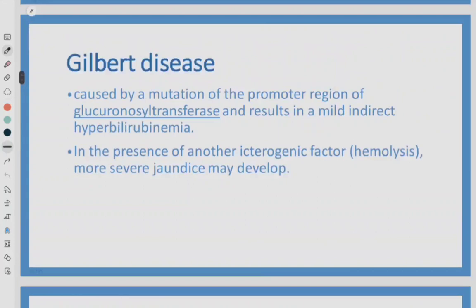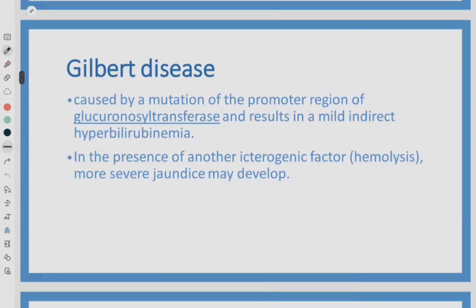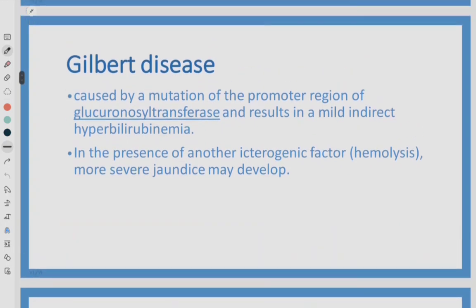Gilbert syndrome: there is a mutation in the promoter region of glucuronyltransferase. This will lead to mild indirect hyperbilirubinemia. Usually they are undiagnosed or underdiagnosed, because the amount of hemolysis or the hyperbilirubinemia is insignificant. However, sometimes if they have an additional illness that causes hemolysis, for example, another contributing factor, they might present with a significant crisis or hemolysis. Okay, one of the most common causes of indirect hyperbilirubinemia is breastfeeding jaundice.